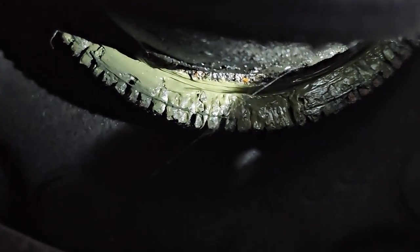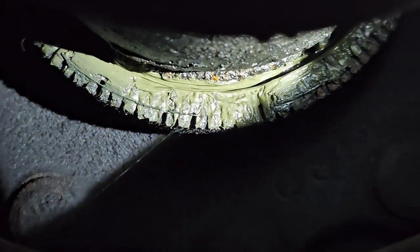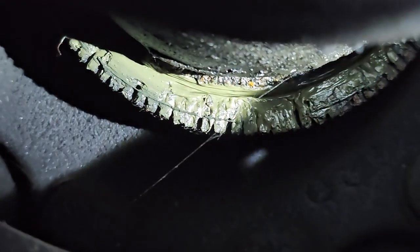Now let's see what a bad seal looks like, and this is the one that we're going to change. This is what you see, the oil or the grease dripping, kind of oozing out of there. It looks like snot. That's what we're going to change this morning.